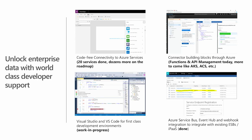Additionally, there's great Visual Studio support for writing different components like plugins, and that's something that's available today as a minimum bar, but it's a huge area of investment for us going forward and something that will improve only over time. And today, there also is Azure Service Bus, Event Hub, and Webhook integration at the data layer inside the Common Data Service, so you can easily integrate your business applications or the apps you build on the same platform with your existing enterprise service buses and iPaaS systems.